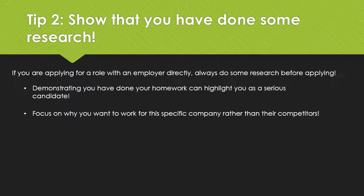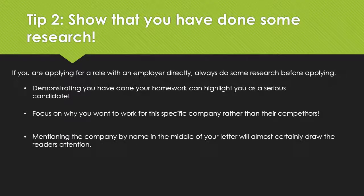one of their competitors. And that's not to say that you should say, well, I want to work for you because XYZ is just an ordinary company from what I've read from the reviews and you sound better. It's more lining up your core values with theirs if you can. And by mentioning the company by name in the middle of your letter, it'll almost certainly draw the reader's attention.